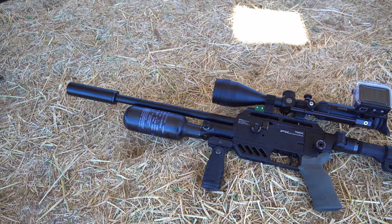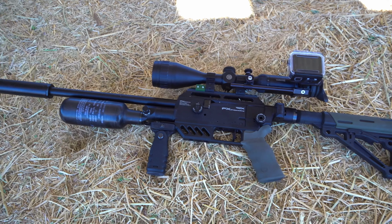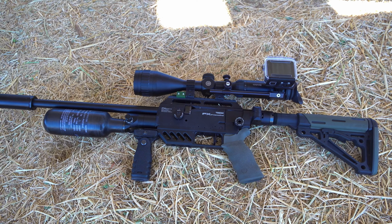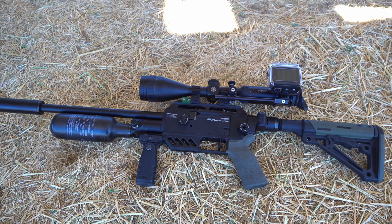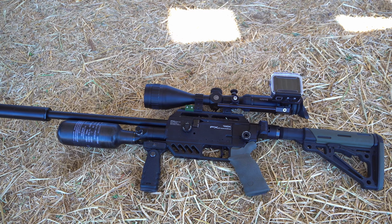I've got the Donny FL FX version silencer. I've got the regulator pressure at 150 bar, and the hammer spring at max. And this thing shoots great. You know, I love shooting it offhand. It's easy to walk around with in the field. I can collapse the stock, carry it one-handed, no problem. Drag on the ground, put the barrel down, and so far it's just been doing good.